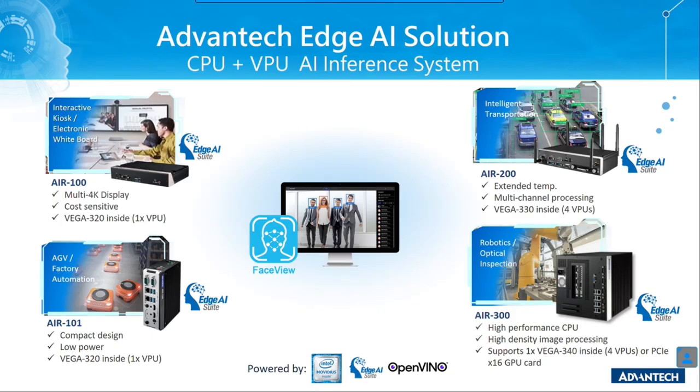AI solutions. Then we have the AIR 101, which is based on one of our industrial embedded computers, DIN-rail, user-friendly, can be implemented into a supply cabinet or into an embedded system, for example, an automated guided vehicle or factory automation. The size of the unit is literally about the size of your palm. It's a very compact unit and can fit into very different places. We also have the AIR 200, which is based on the surveillance system that we have, and supports 6th generation Intel Core i solutions inside. It's plenty powerful and can run with extended temperature capability that allows it to be put into the outdoor environment and can be used for intelligent transportation, traffic monitoring, those types of applications.